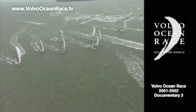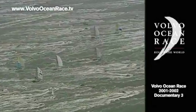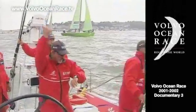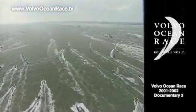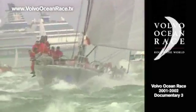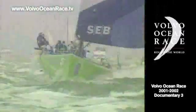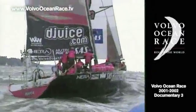From the moment Prince Andrew fired the starting gun, there was action and excitement. 10, 9, let's go, put the spinnaker out now! 5, 4, 3, 2, 1. First across the line was Team SEB with Deduced Dragons hot on their tail.